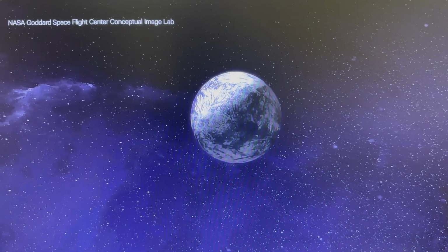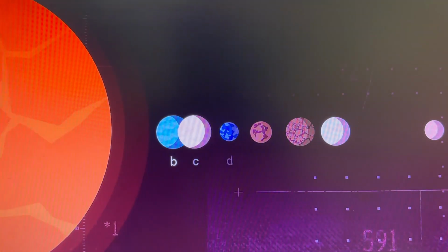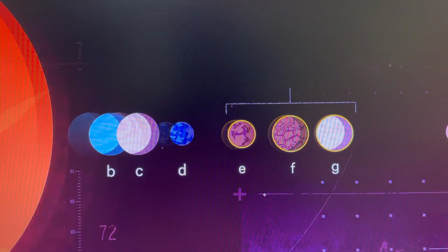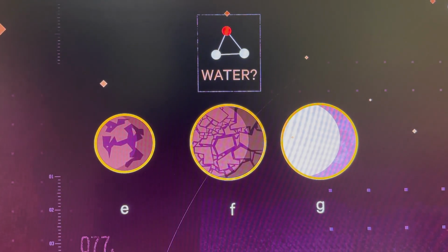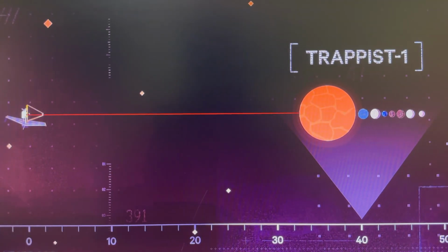And there's one particular system that's on everyone's mind. It's called TRAPPIST-1, and it has multiple planets in the habitable zone, the orbital region around a star in which an Earth-like planet can have liquid water on its surface and possibly support life. We will be looking about 40 years back in time, which is literally in our backyard.